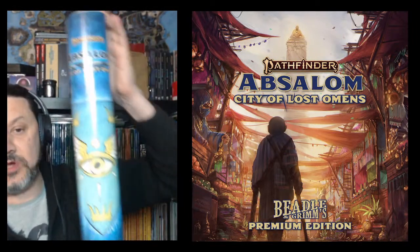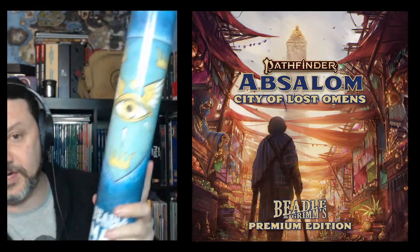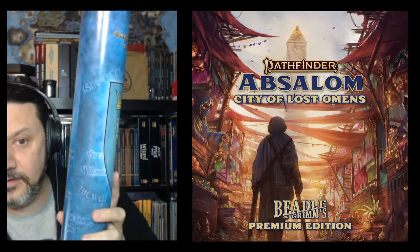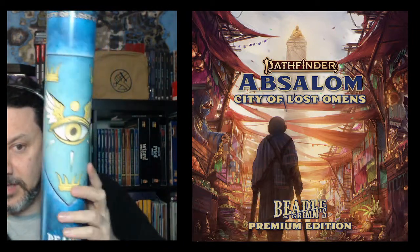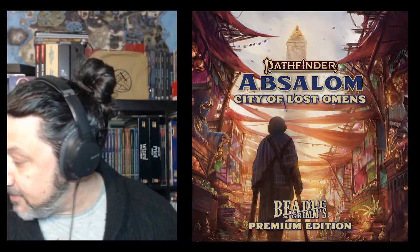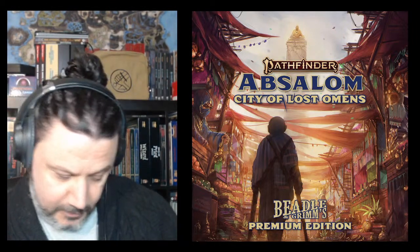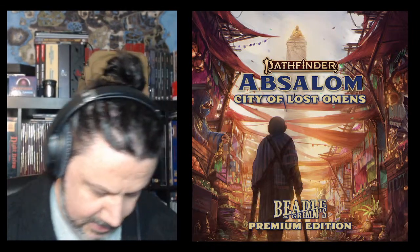All right, so the maps always come in these awesome branded, or I should say stylized, designed things. I think this is the insignia for Absalom, if I believe. Again, my ignorance of the setting is really shining through here. Well done, Madison. God forbid you do some research before you open this. Let's see what's inside.